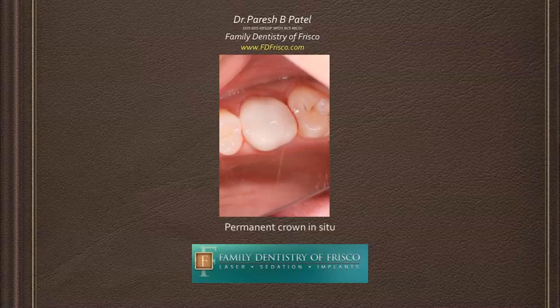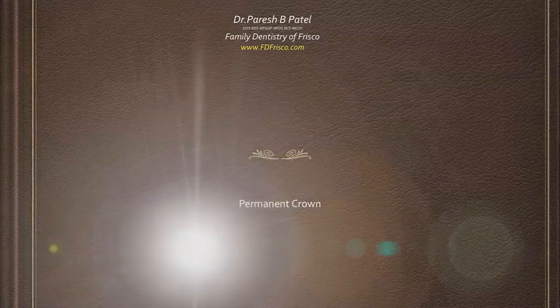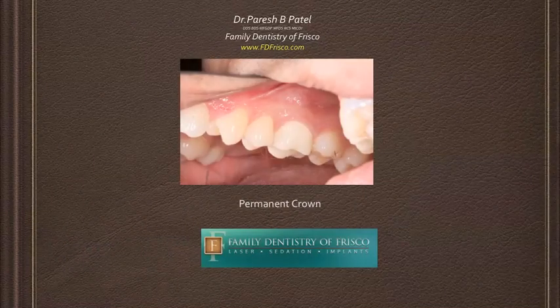Here is a picture of the crown the day of seating. As you can see, it has a very natural appearance and conforms and harmonizes very well with the adjacent teeth. This is a picture of the crown a week after it was seated, and you can see the tissues around the tooth, and especially where the crown meets the gum, are particularly healthy and in conformity with the adjacent teeth. All in all, a very pleasant result, I think you'd agree.